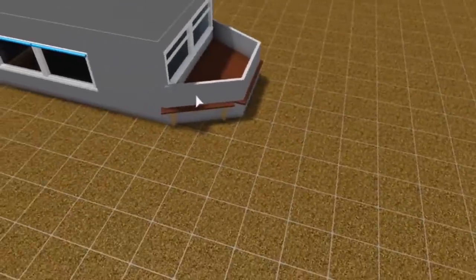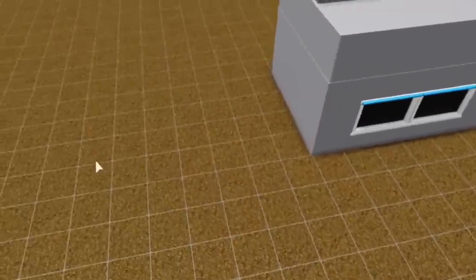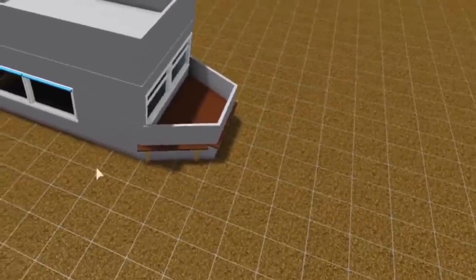Okay guys, so I changed my mind. We're gonna switch this around. We're not making this into a food truck anymore. We're gonna make this into a food boat. Ever since I made the front part, it just looks like a boat now.